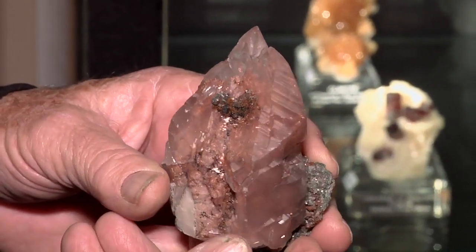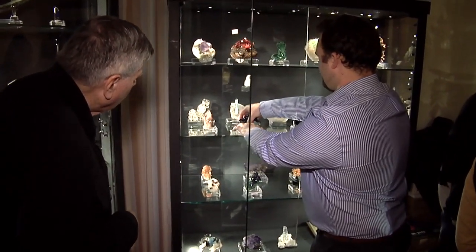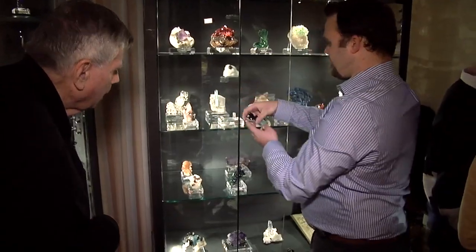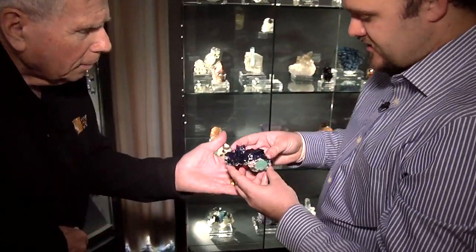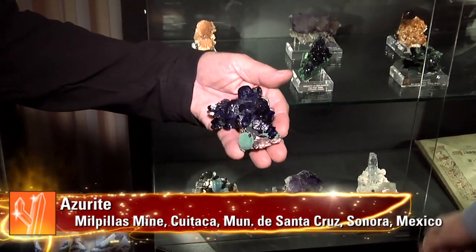Beautiful. This is superb. One of the other fine specimens I like to point out is these Milpillas azurites. There you go. We've talked about them before. But this one's fantastic because it's got the little ball of malachite. That's a beauty. Look at that thing.